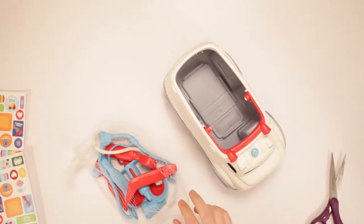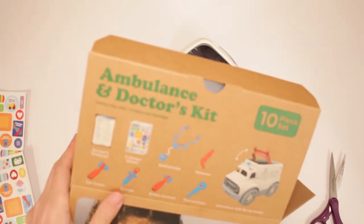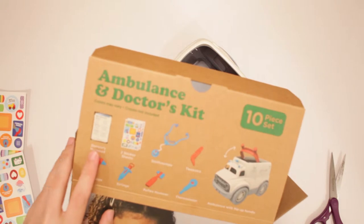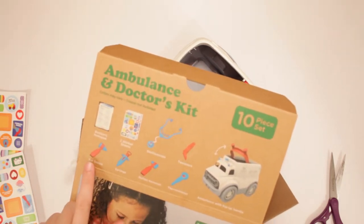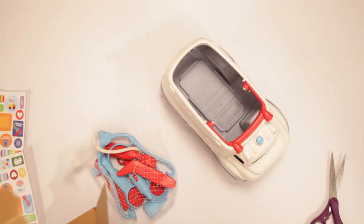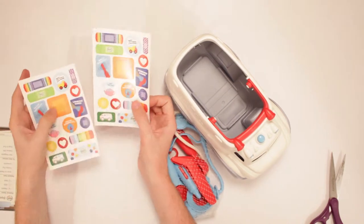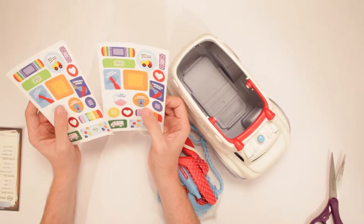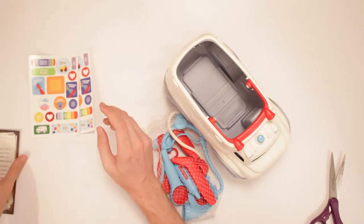Oh, and then the top of the box also tells us what all is included, so we know if we're missing anything when we put it all back in the box when we're done playing. Doctor's notepad, 2 sticker sheets, stethoscope, tweezers, ear scope, syringe, reflex hammer, thermometer, and ambulance with flip-up handle. Perfect. So we got our sticker sheets here. What else does it say? You're burning up! Looking good! Get well soon! And band-aids and the ambulance. All that, so that's fun.